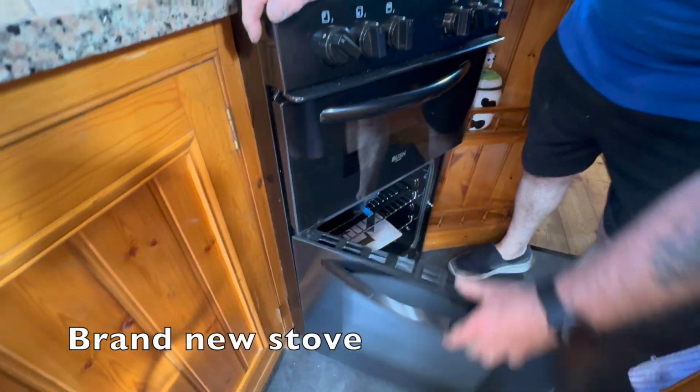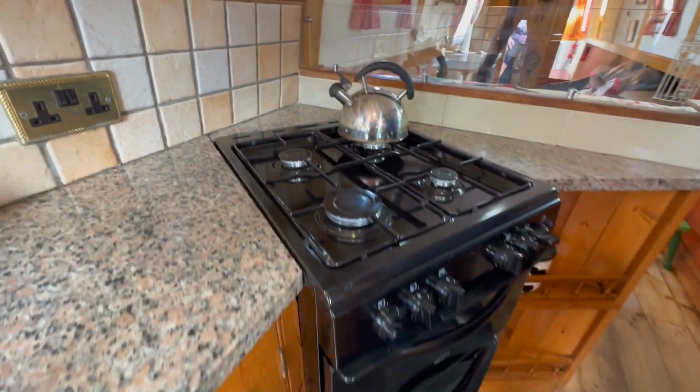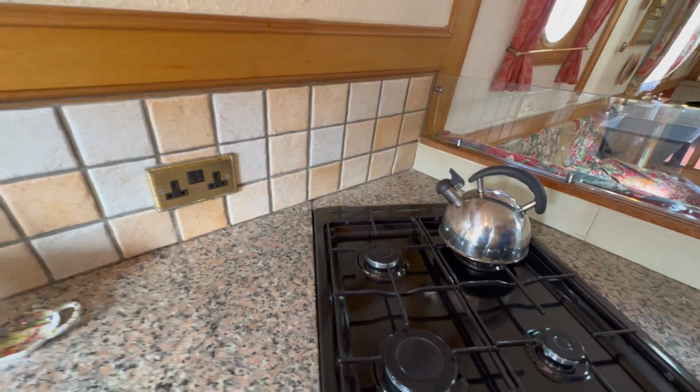It's still got all the tape on it and everything. We've just recently fitted it in. That's beautiful. Nice. And it's full size as well, so you can get full size pans in there as well.